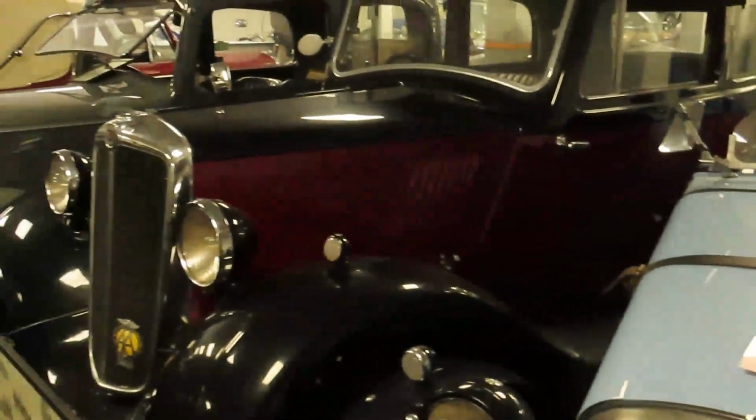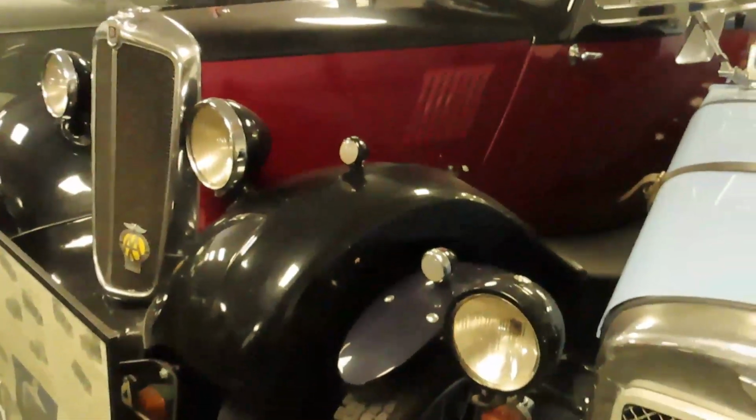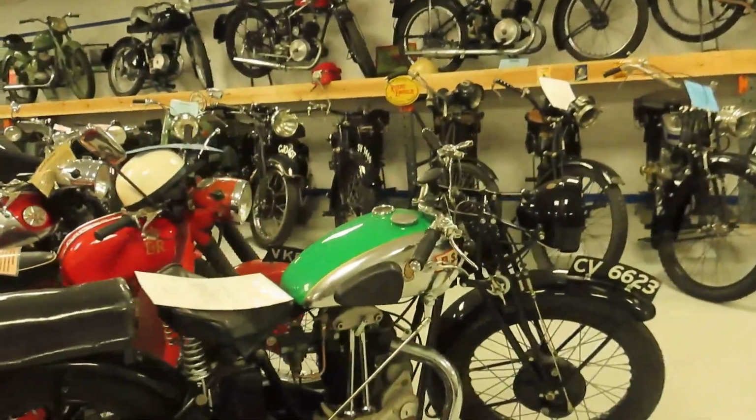And one of my favourite corners here actually, the 30s and 20s cars. One of my favourite eras. Back past the lovely micro cars and mini variants. So have a look at some of the bikes. Let's start off with this BSA here.